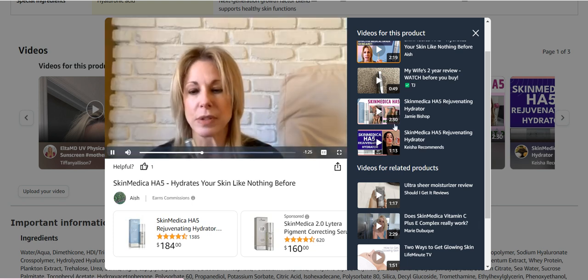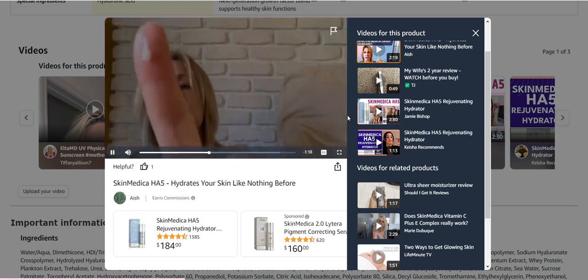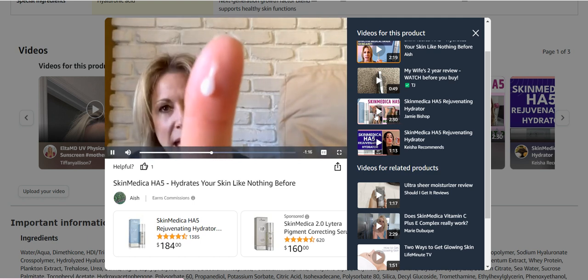And it's got the hyaluronic acid there. It looks like that. And it's going to completely rejuvenate your skin.